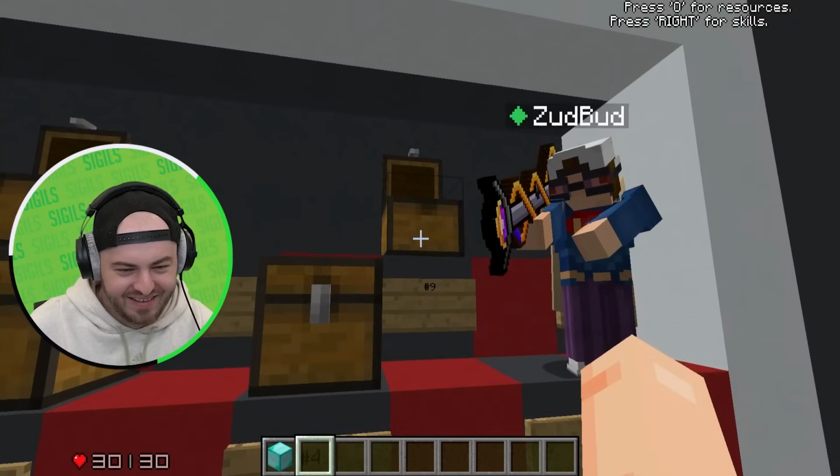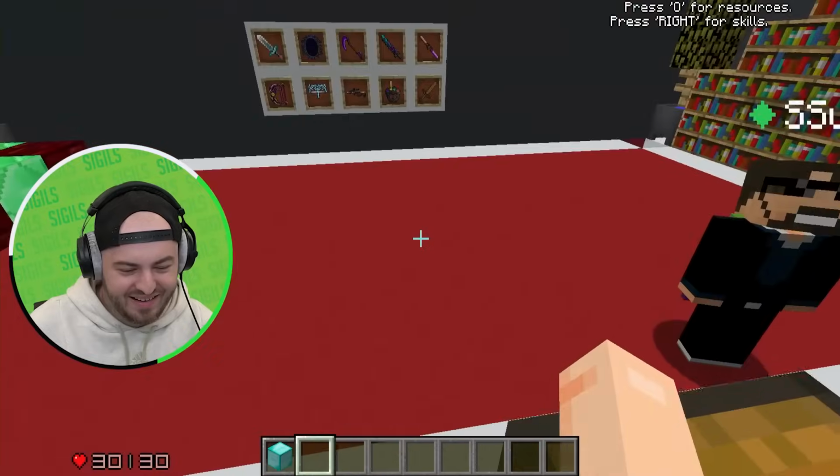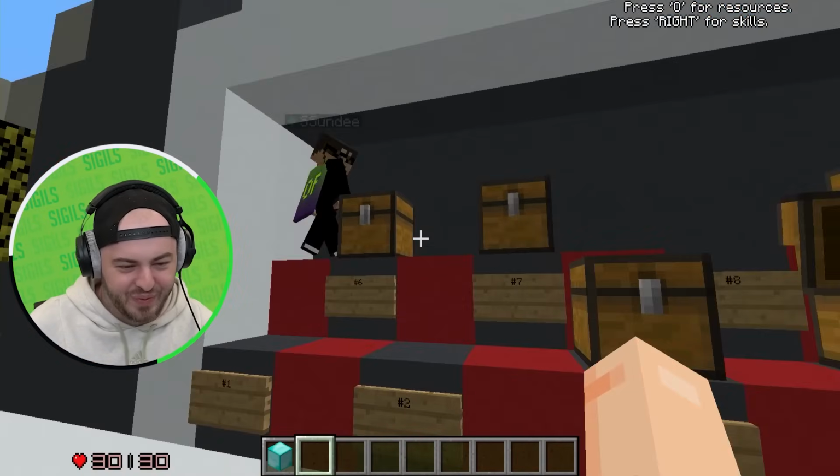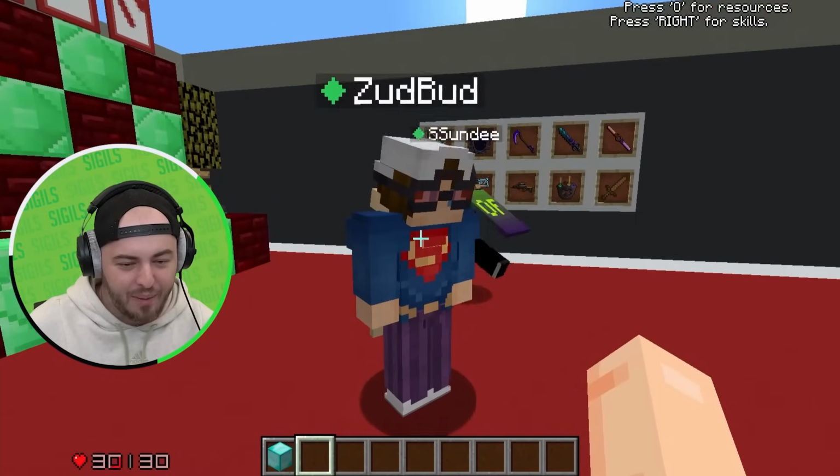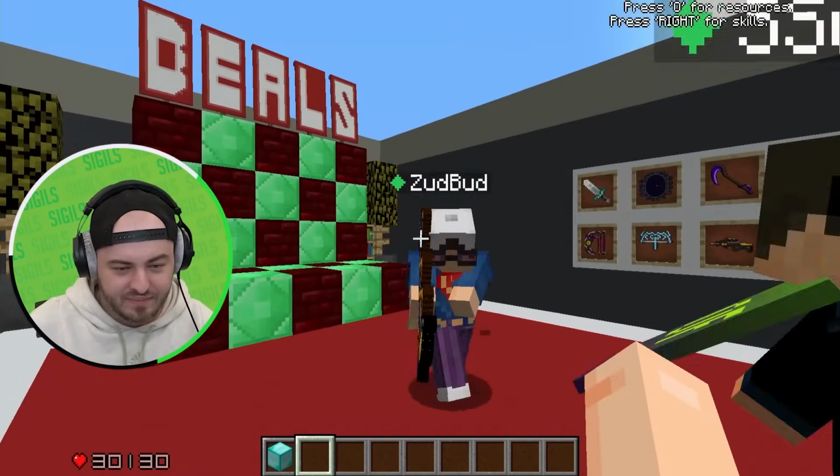Is it okay? No, but the zapper's probably better though. And the other one was the sniper of selection. Oh yeah, which would have been so good for you. Oh, it's right here. All right. Well, at least you didn't get the wooden sword. All right. So that's your weapon. We're gonna reset this back up and go again.